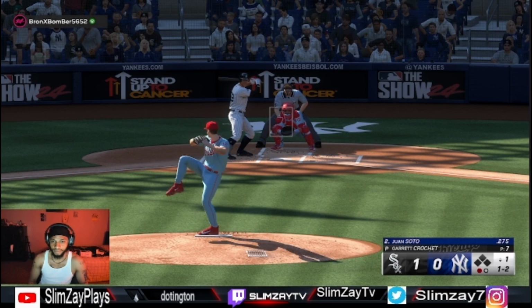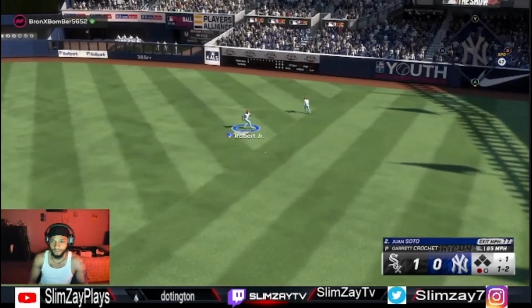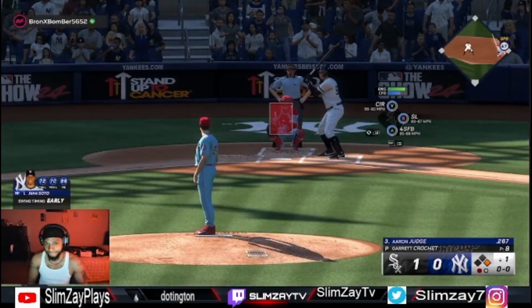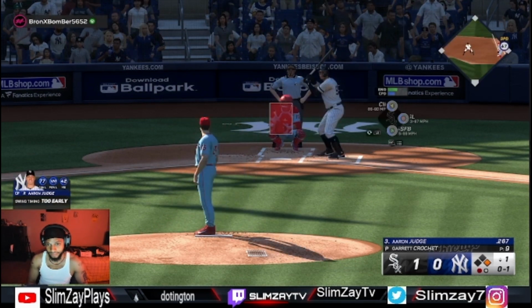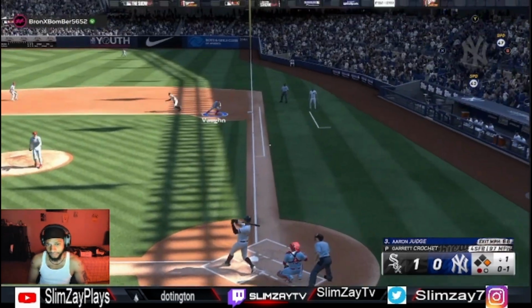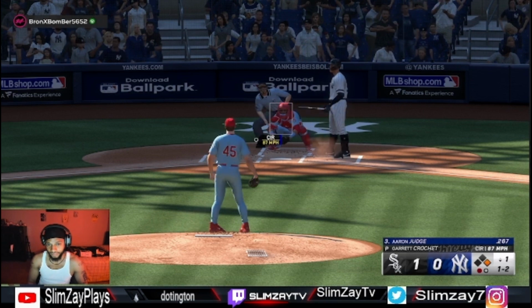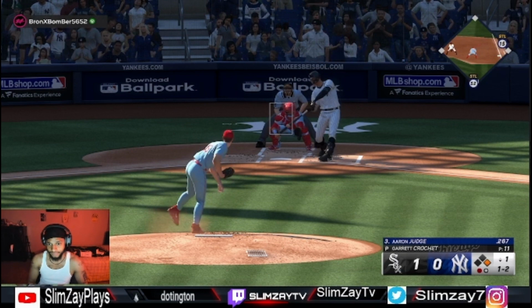Pitch. Swing and a base hit. So a man aboard now with one out. Just a solid swing right there. Caught it out front and ripped it into the outfield for the base hit. Those always feel great. Aaron Judge now at the plate as he swings through strike one. That misses. Now 1-2. Soto leads off first with one away.